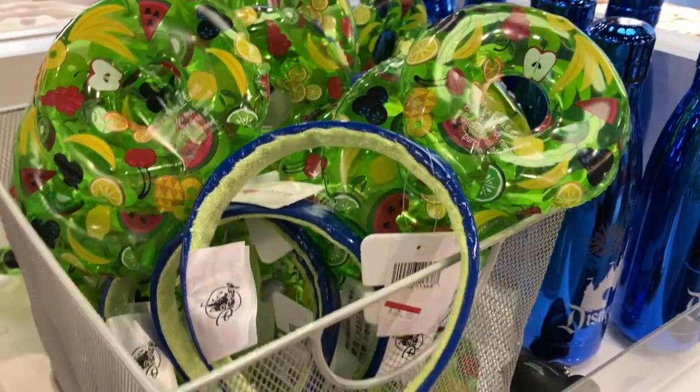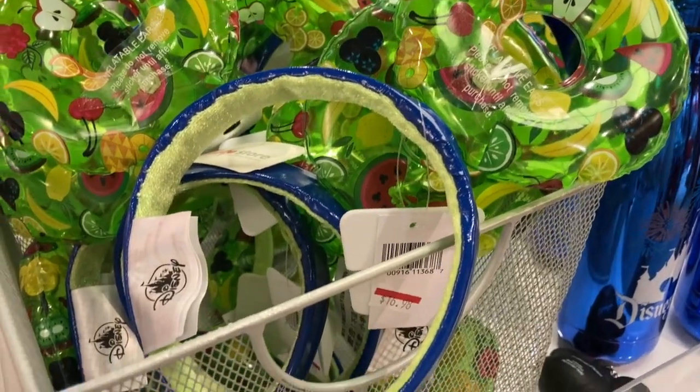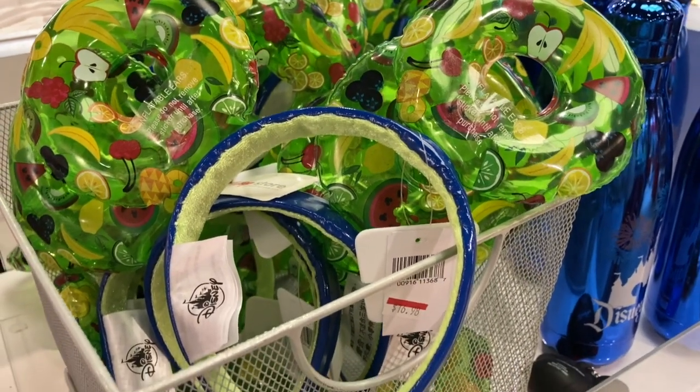These ears are also still here, the inflatable Mickey ears. Not a very popular option. They've been here for a long time, and they've been trying to get rid of them in the parks as well. These are still $16.98 here.